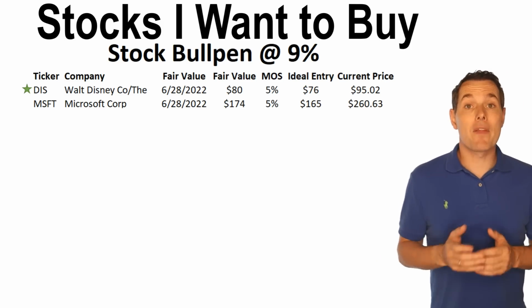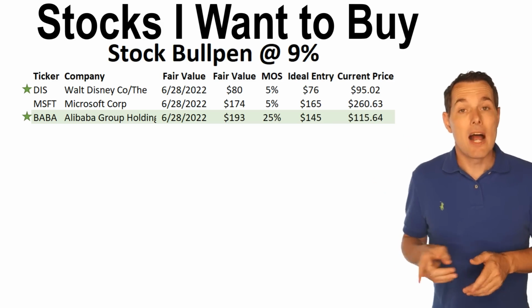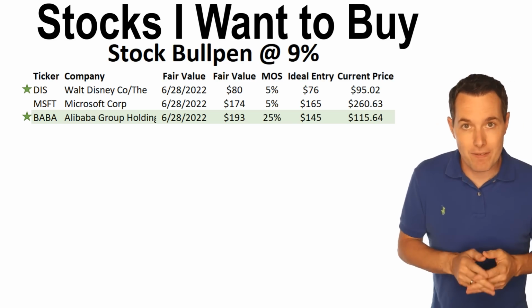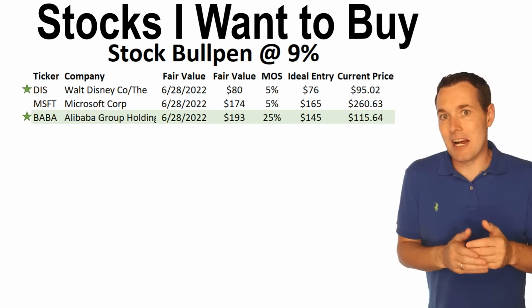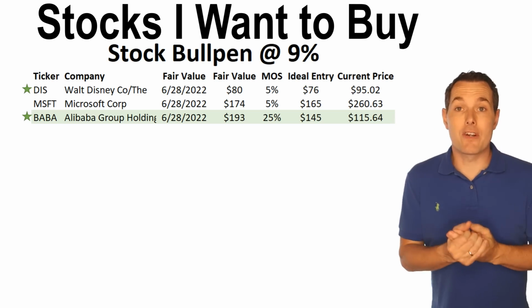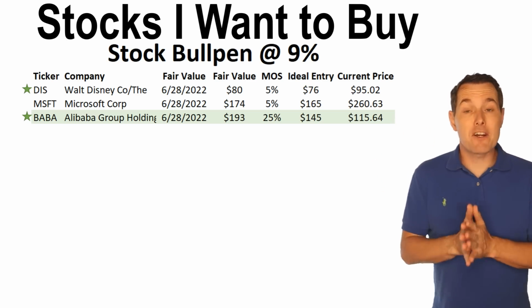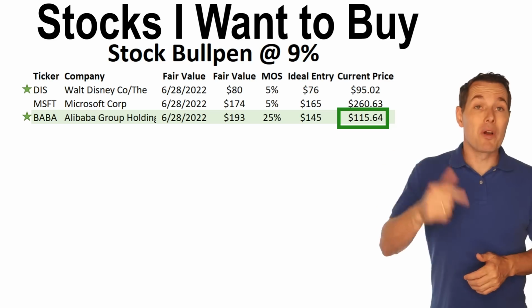Okay, and the next company on the list is Alibaba. We can see Alibaba's line is green, and that is because the stock is currently below our calculation of fair value. I programmed this to turn green anytime the stock drops below the calculation of fair value. So at the end, you'll see which ones are green. But for Alibaba's stock, we got a fair value of about $193 per share. Right now, the stock is trading closer to $115.